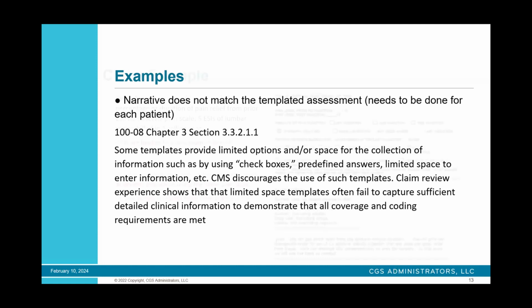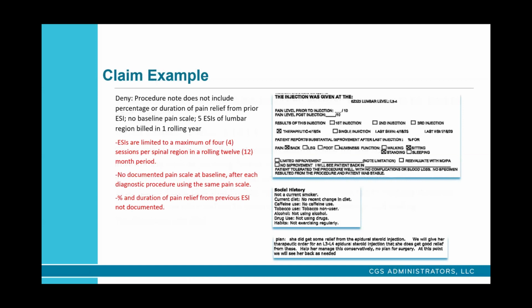Next slide. So here I have documentation, kind of a screenshot of a TPE that we did. I know I'm a visual person, so I like to include screenshots whenever possible. With this claim, we ended up denying because the procedure note did not include the percentage or duration of pain relief from the prior ESI. So this was a recurrent ESI. We had no baseline pain scale. And then there were 5 ESIs done in the lumbar region in a rolling 1-year period.